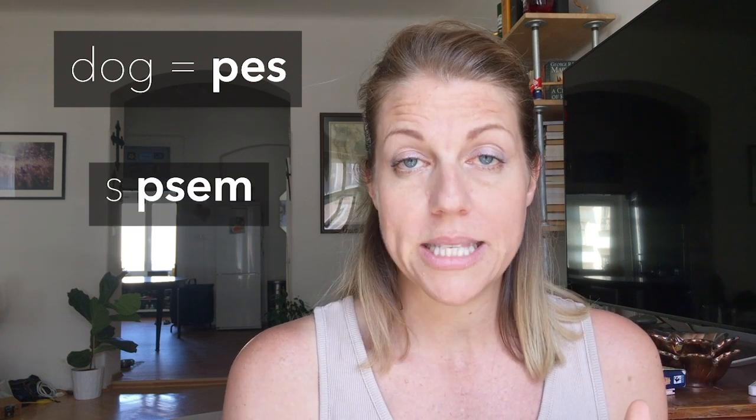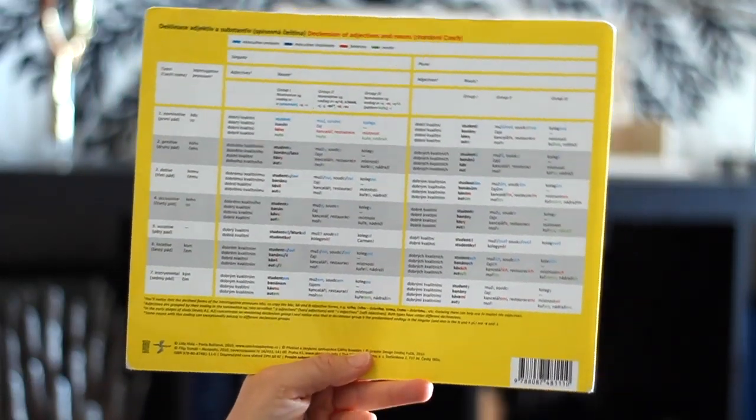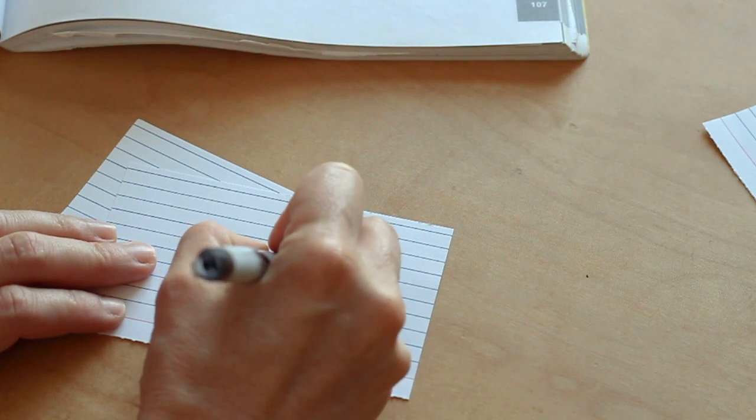Take a word like dog, it's pes, but depending on what preposition it follows, the word changes. So for example, s means with, so with a dog is s psem. But if you say without a dog, it's bez psa. So instead of sort of learning your grammatical tables so you can plug something in and as you're speaking, you're thinking, is that fourth case or seventh case? I like to learn nouns with the preposition that they're going to follow, most likely. So at the bus stop or in the metro, you learn these kind of phrases together. So I would make a flashcard of s psem or bez psa, so that they're almost like these phrases in my mind.